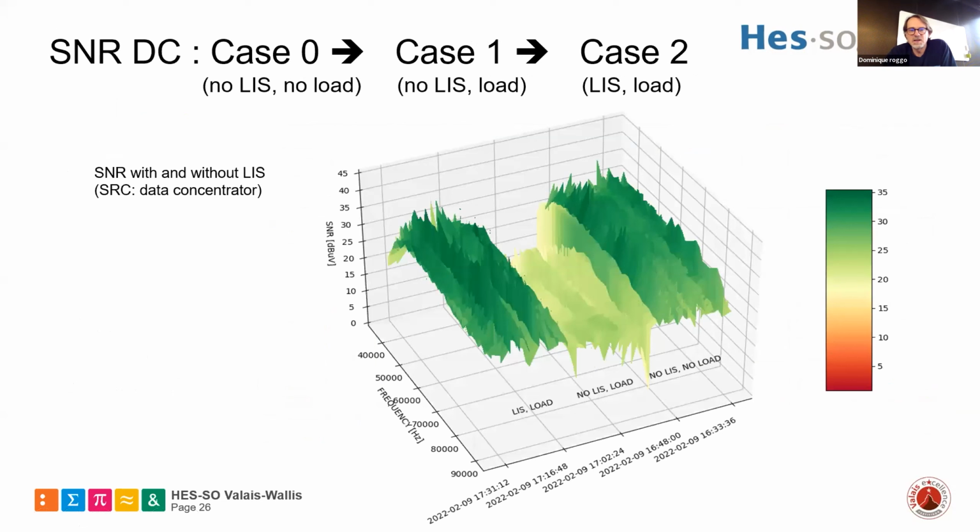The effect on communication now: the first measurement with the three cases, with the LIS, no LIS, and in between the load, but no LIS. And you can see here the signal to noise ratio, depending on the frequency on this axis. You can see that when you don't have the line impedance stabilizer and have the load, you have the worst signal to noise ratio. Now, by adding in case 2 the line impedance stabilizer, we can see that things are improving, and despite the load, we have higher values for the signal to noise ratio.